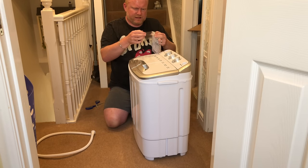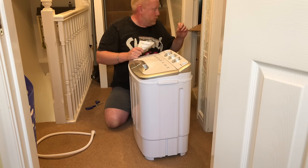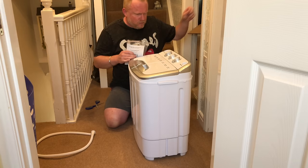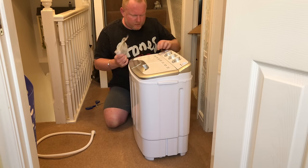Never put your hands into the spin tub whilst it's working. When abnormal sound movements occur during the operation, stop the washing. When washing, the water temperature should be below 60 degrees, otherwise the plastic components may be deformed. So you won't be able to do a boil wash in this, otherwise the thing will just melt. So that's the water inlet here for the spinner, water inlet here for the washing.